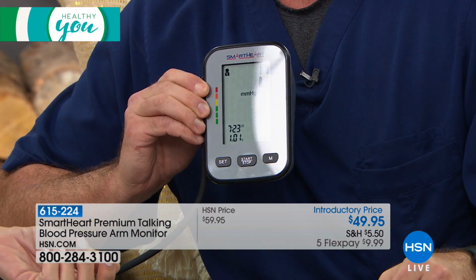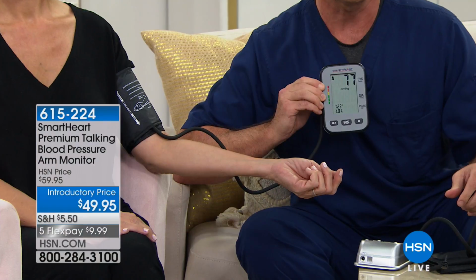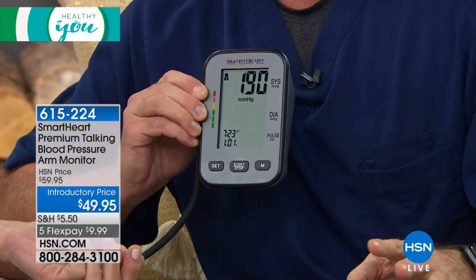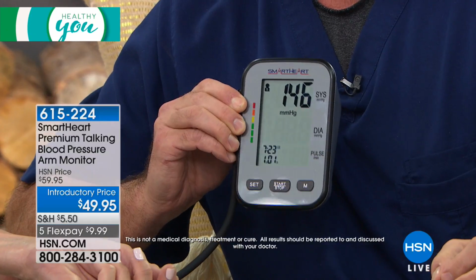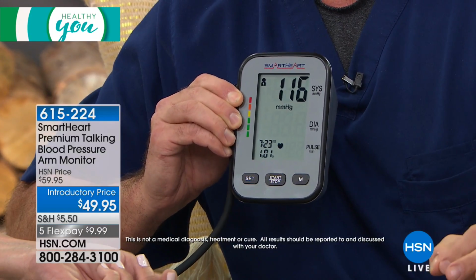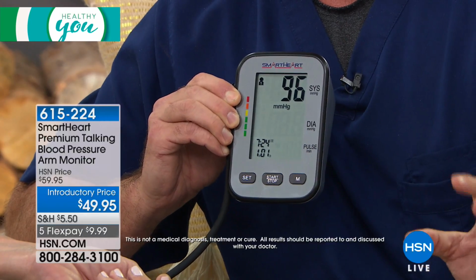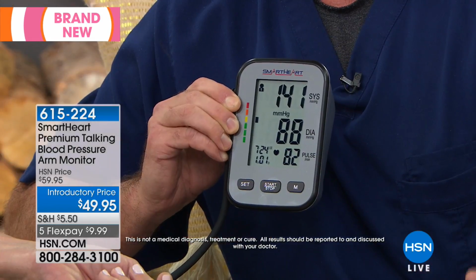It's going to cycle through this reading, Brett, in just about 30 seconds. And once the reading is complete, it's going to store up to 99 readings in each of 4 memory banks. So that's 396 readings that this will hold in memory. That is so important because you're going to need to take that information and bring it to your doctor. Now, this has the latest technology with automatic inflation and deflation. So that means it's going to ensure that you get the most clinically accurate reading.